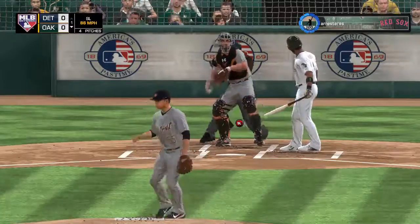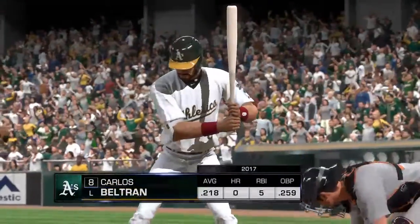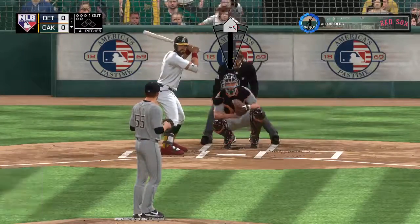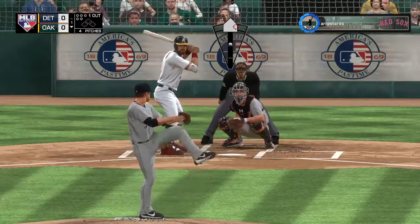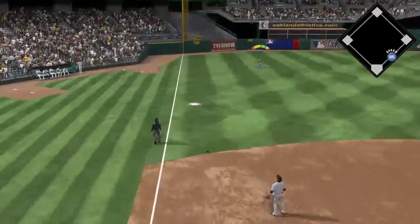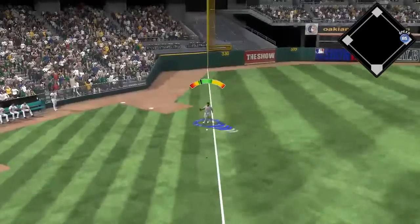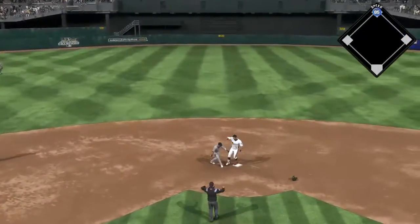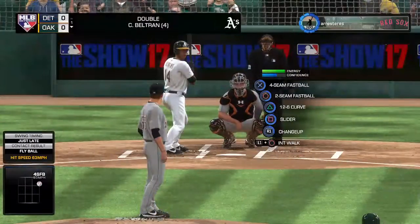And here's a slider. Strike 3 called, and that'll be the first out of the inning. Coming to the plate now, Carlos Beltran, hitting just a bit over the Mendoza line on the year. And here's a ball hit in the air. Parra ranging forward, but he can't make the play as it finds the outfield grass. And that is where the wheels pay off as he's able to make it into second with a hustle double.